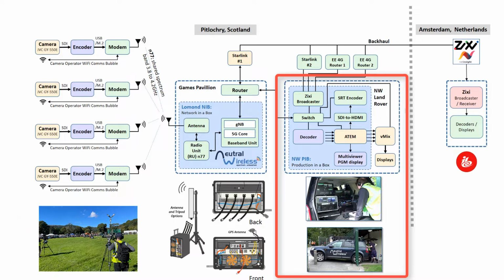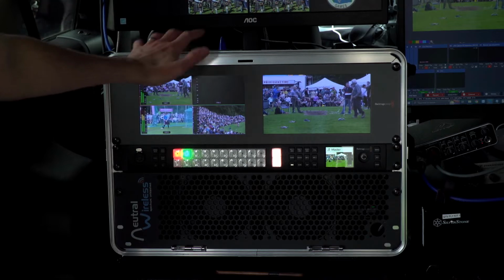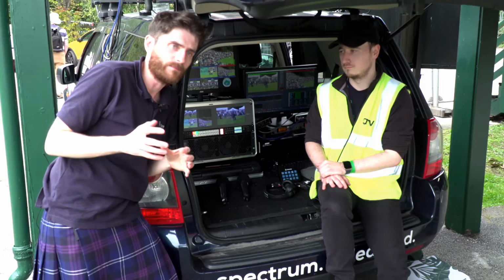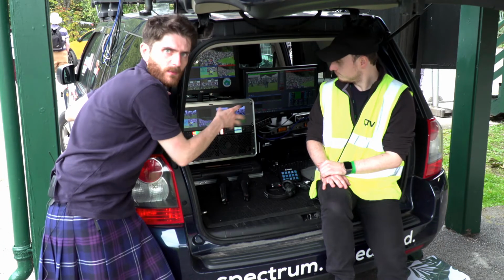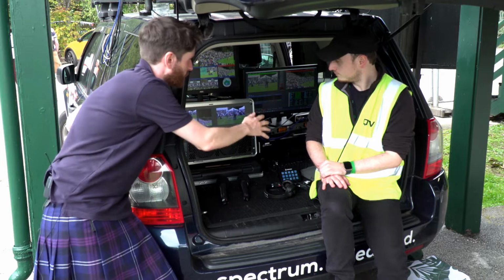But this is the back of our broadcast car, if you like. Inside this box there is a decoder, and that is converting the video streams from an IP video stream back to SDI again. We've then got that connected into a multiviewer and just some monitors so we can see what's going on. And then we pass those 4 SDI streams over to QTV.